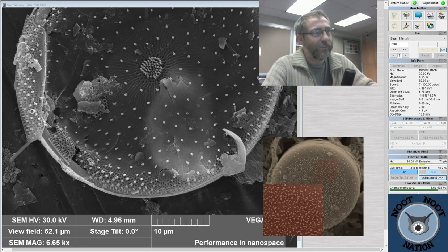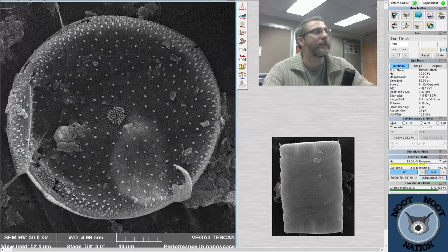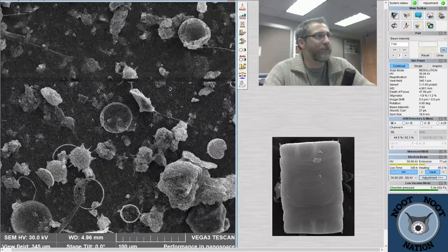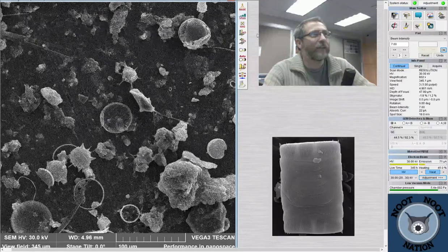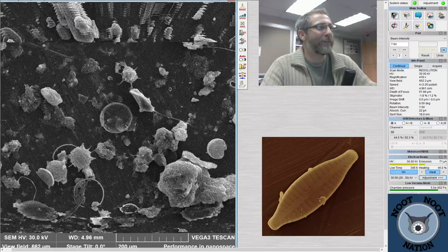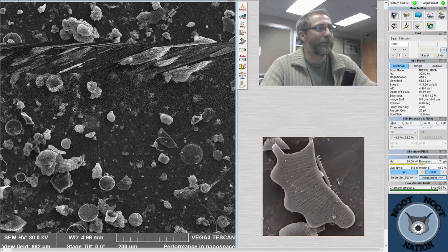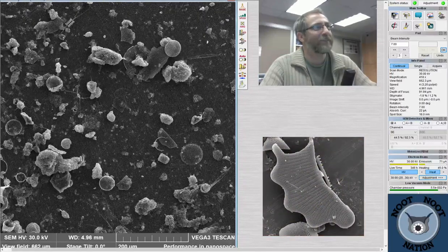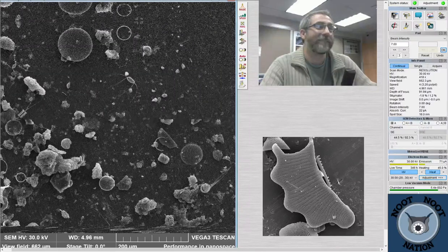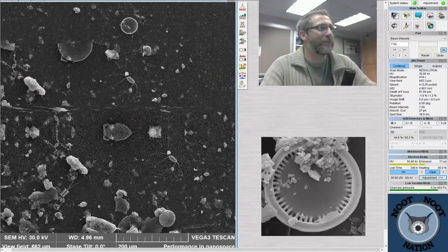So, Thalassiosira weissflogii. I probably didn't put enough S's in there, but whatever. Okay, that's a cool diatom. It's one that I just know, even though I don't study marine things. It's a very well known, very well studied diatom, and I've read a bunch of papers where they talk about it, so I'm just like, oh, that one, I know that one. Who knows what my brain's going to remember. It just remembers stuff sometimes.